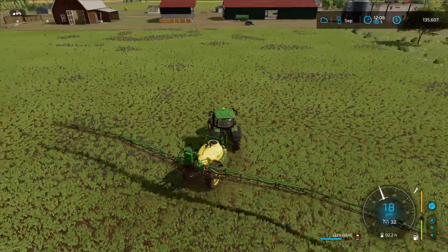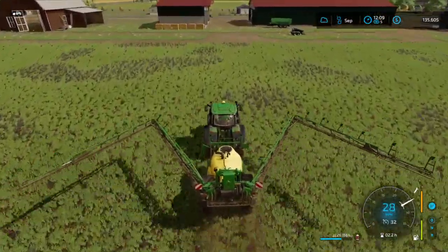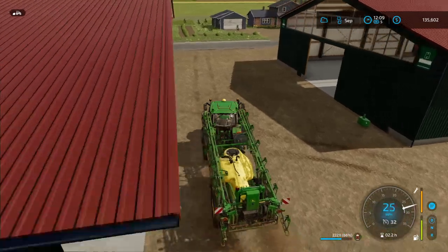And I think we will bale with this tractor, just because it doesn't have gears like the other two do.